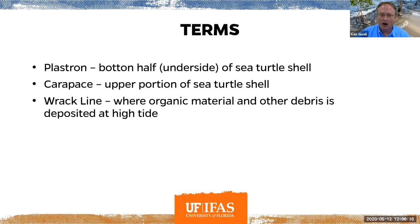Plastron is the underside of the sea turtle shell. So at one point, I'm going to talk about how the plastron on green sea turtles, in other words, the underside, is yellow. It's got a little yellow tint to it. When I talk about the carapace, that's the upper portion of the sea turtle's shell.